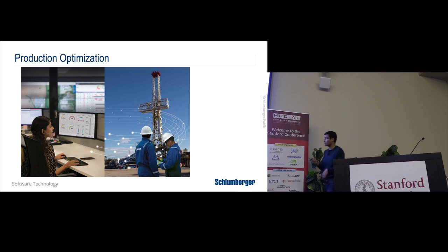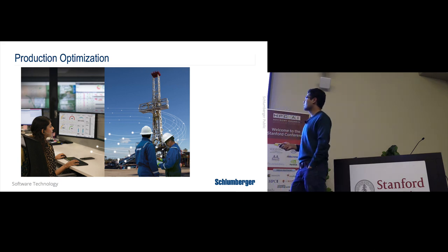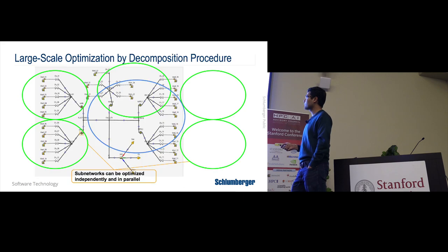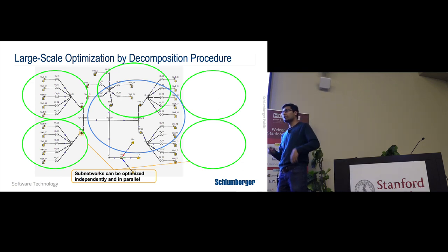So for instance, here it's showing you this system, right? You have these wells here at the left, you have some in the middle, and then here. And each of these points, for instance, are the choke points. And then they're connected here to the facility. So you have this entire network. One of the things that we have done from the innovation perspective is, rather than solve this entire system as a whole, we can break it down into subnetworks. So for instance, this is a subnetwork, this is a subnetwork, and these three are subnetworks. And you can solve each of these subnetwork problems independently.